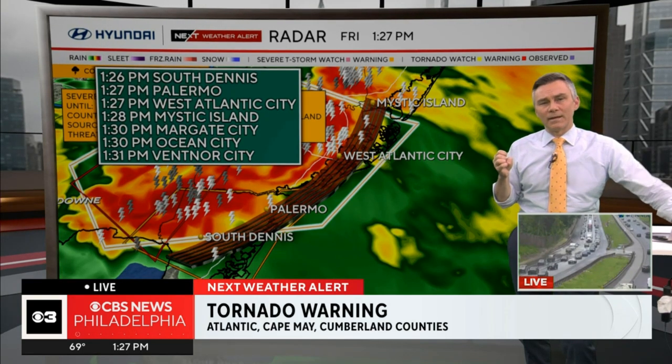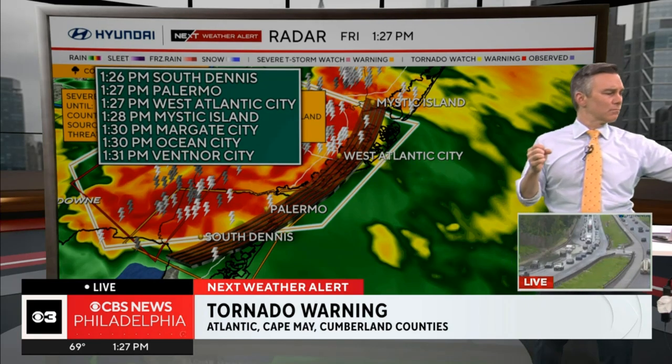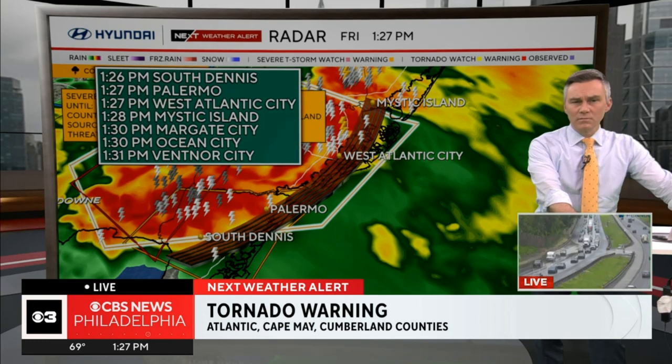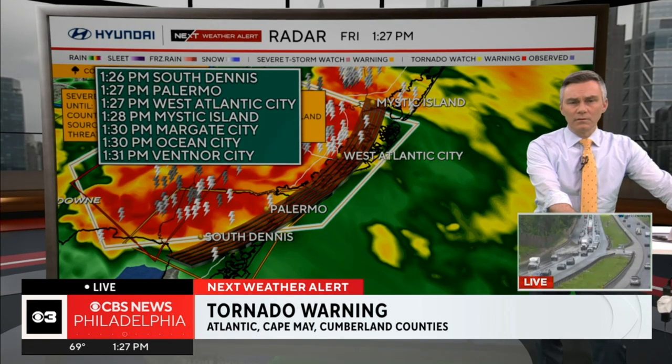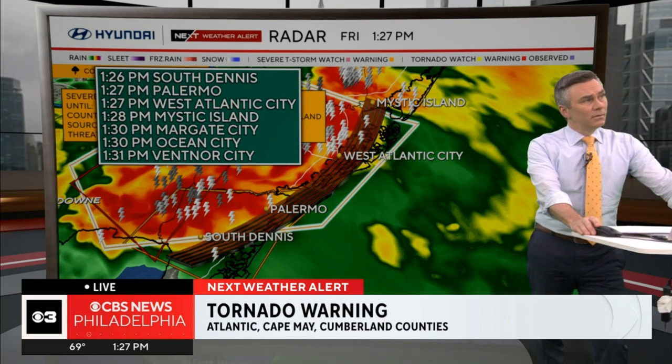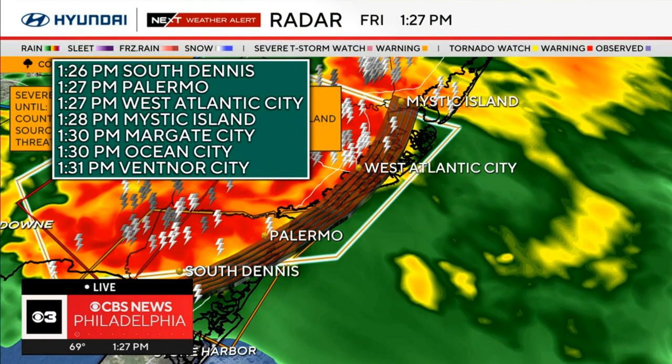There's the track. It's basically the beach. It's the beach that is now looking for this storm to move through. And it is going to move through and be very loud and very, very windy. I would be concerned if you've got large trees near you. Thankfully, there aren't as many down the shore as there are up toward Philly. Yeah, tree damage is going to be one of the big problems.